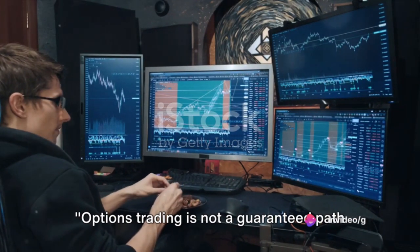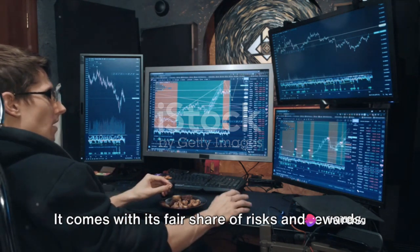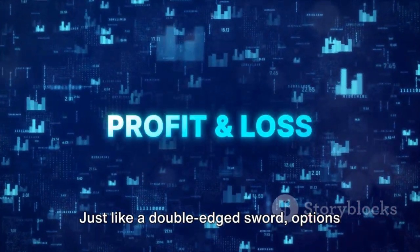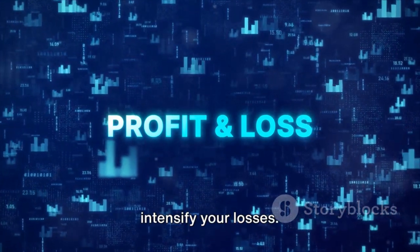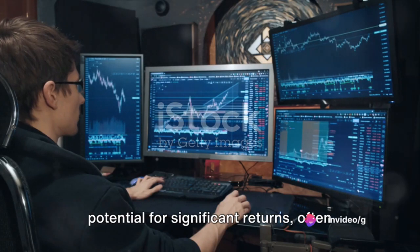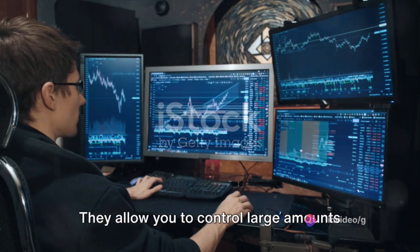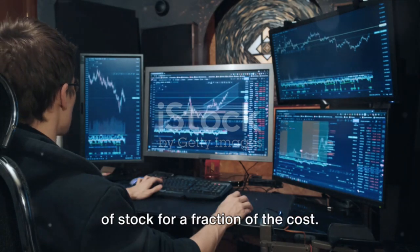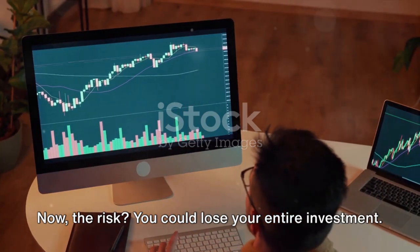Options trading is not a guaranteed path to wealth. It comes with its fair share of risks and rewards. Just like a double-edged sword, options trading can both magnify your profits and intensify your losses. The reward? Well, options offer the potential for significant returns, often in a short time frame. They allow you to control large amounts of stock for a fraction of the cost. Now the risk? You could lose your entire investment.